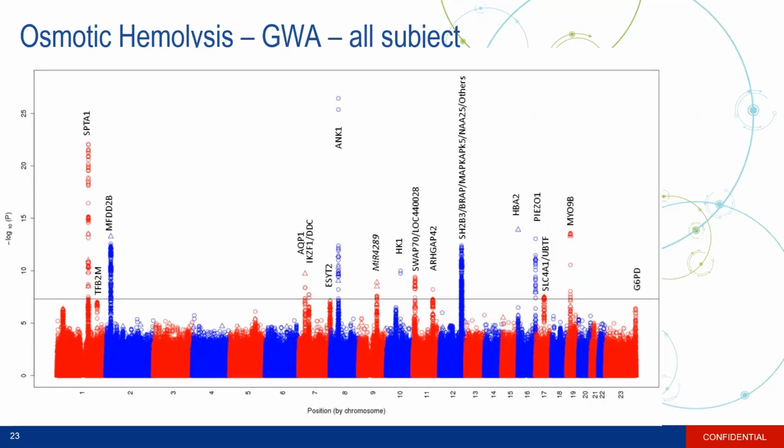One of the things we did with the genetic data as well as the hemolytic assays is we conducted a genome-wide association study. And this is actually a quite successful genome-wide association study. Unlike many of them, most of the genes made sense. Many of the genes made sense, which was really very nice to us.